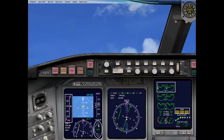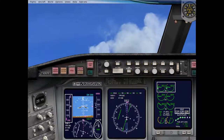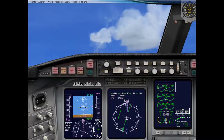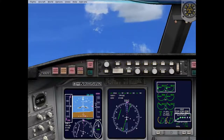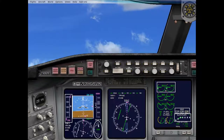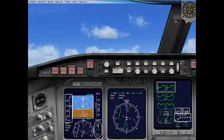Orbit 526, contact departure. Orbit 526, switching. Okay, move the stick to adjust pitch to 10 degrees nose up on the primary flight display, and raise the flaps. Reduce thrust to about 80% N1 to keep our speed below 250 knots. Climb and maintain 6,000 feet.